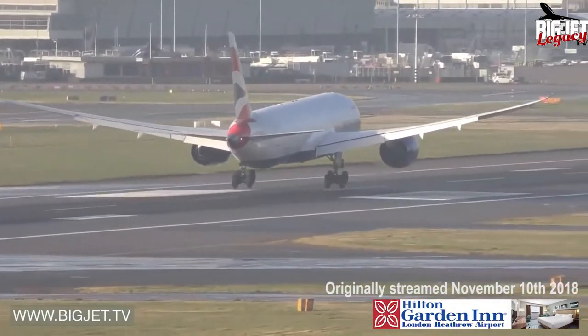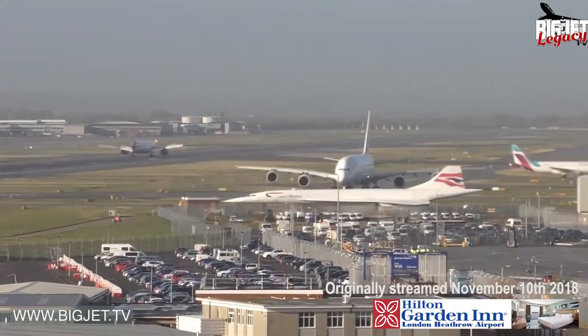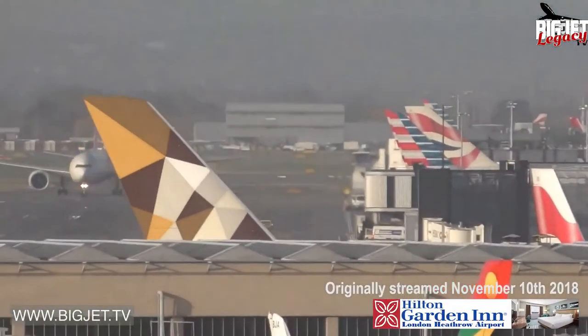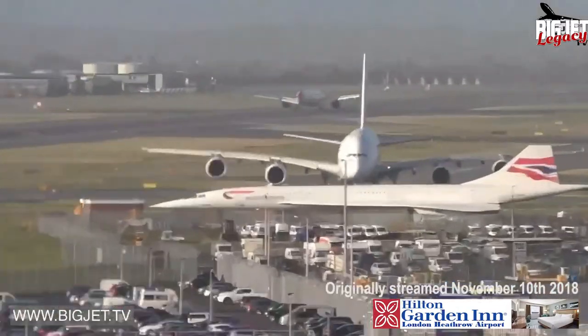Touchdown. Surely got one coming inbound, haven't we, folks? Give us a shout. Ashley Smith flew back from Abu Dhabi to London Heathrow on Etihad's 380.